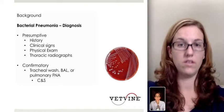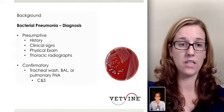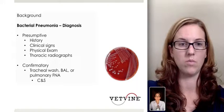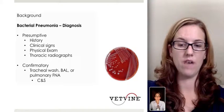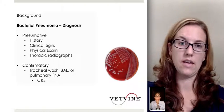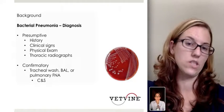So it'd be useful up front to know what type of antibiotics we can use without having to put our patients through that, especially the first time around with pneumonia, where we may have a very easy isolate to treat, or a patient that has Bordetella pneumonia.